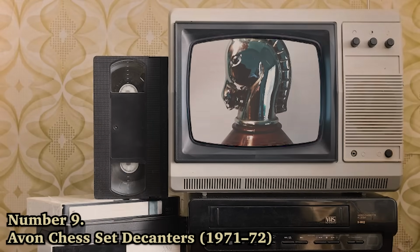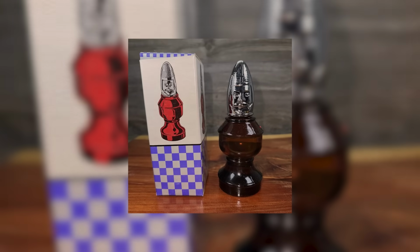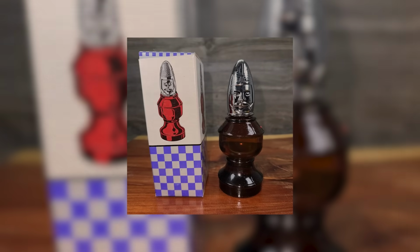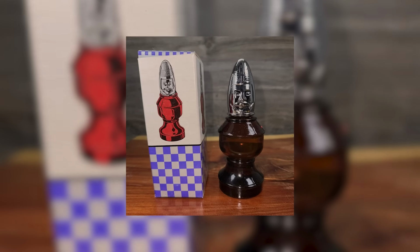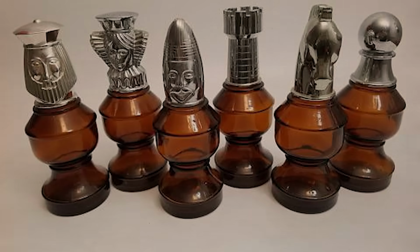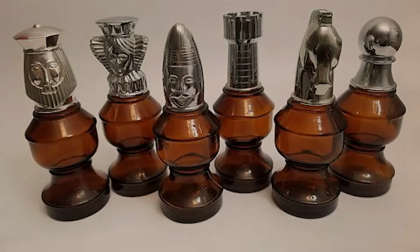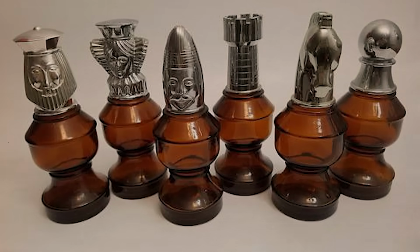Number 9. Avon Chess Set Decanters, 1971 to 72. This one was for the dads, or maybe just the collectors. Avon came out with an entire chess set where every piece was a decanter. Kings and queens, bishops, pawns, you name it. Each piece held aftershave or cologne. One of them even had hair tonic.